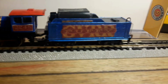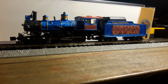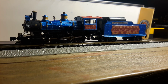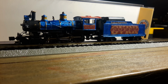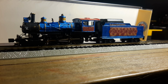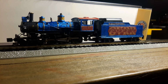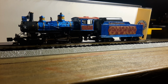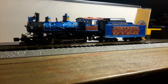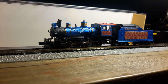And this is accurately painted to how the 2248 looks currently as of, I believe it was 2009 is when she actually received this color, but she didn't receive the nameplate Puffy until sometime around 2013, if I remember correctly. So anyway, as you can see, this engine is very nicely detailed, and it functions very nicely.